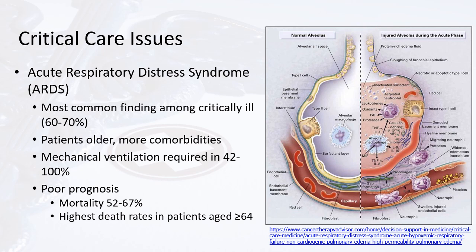Now on the right-hand side of the slide, you can see the diagram of the split version of the normal alveolus on the left and the injured alveolus during the acute phase of illness on the right. So as you can imagine, all of that debris and all that inflammation and fluid is going to impair gas exchange significantly, to the point where the patient may require mechanical ventilation.